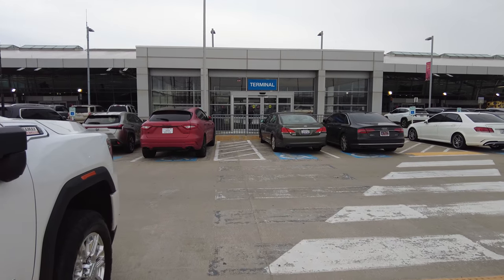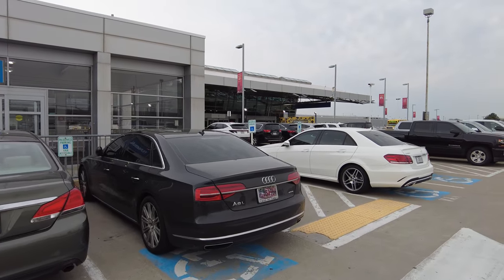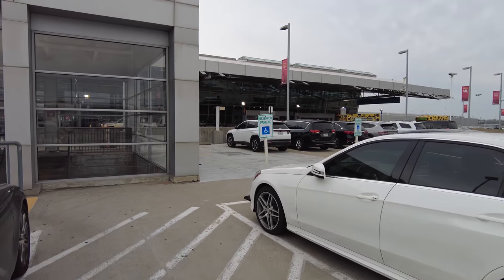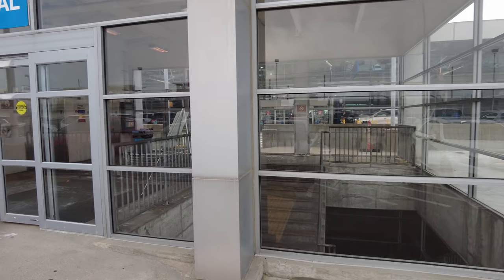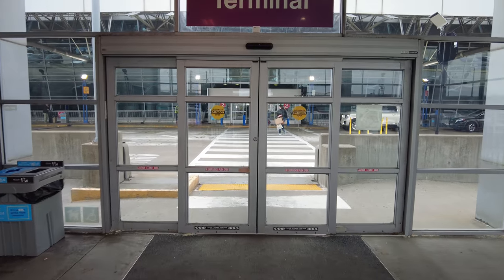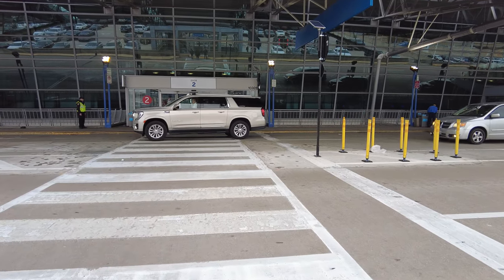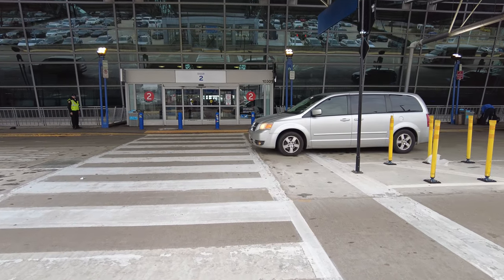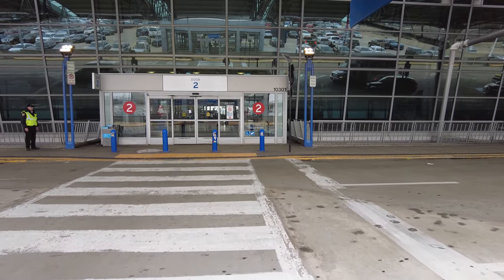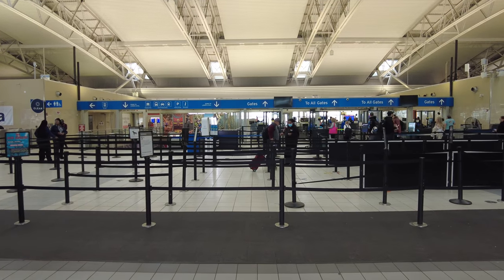By the way, if you watched all this, I want to make it clear that the Metrolink is not free. When I first arrived in St. Louis, I purchased a weekly pass, but you can look online to get the appropriate pass. Takes you into Terminal 2, right to the TSA.